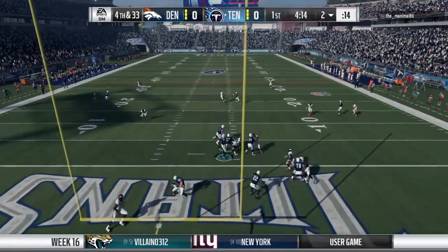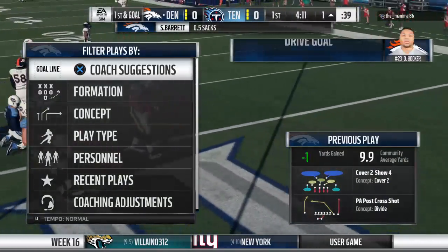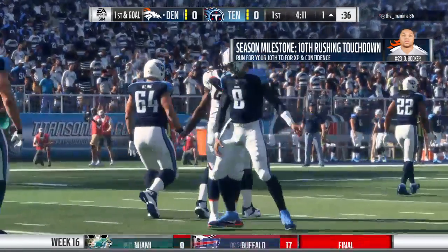Now Mariota. And he's going to be taken down, sacked back at the 2. Shaquille Barrett in to drop him behind the line, and that's a loss of a yard.